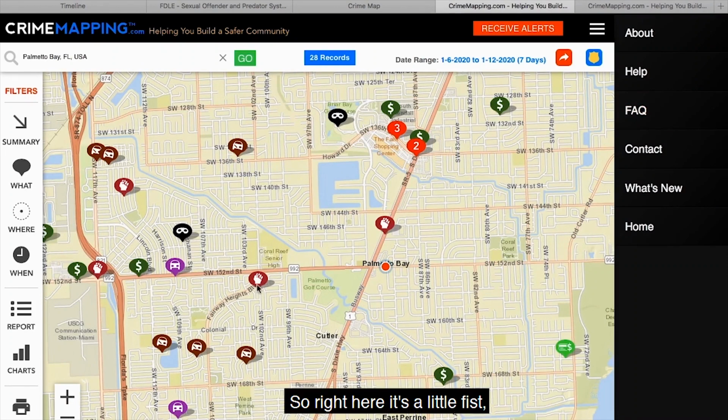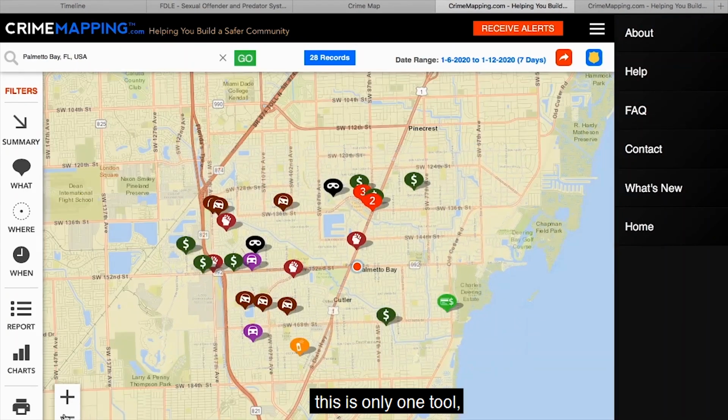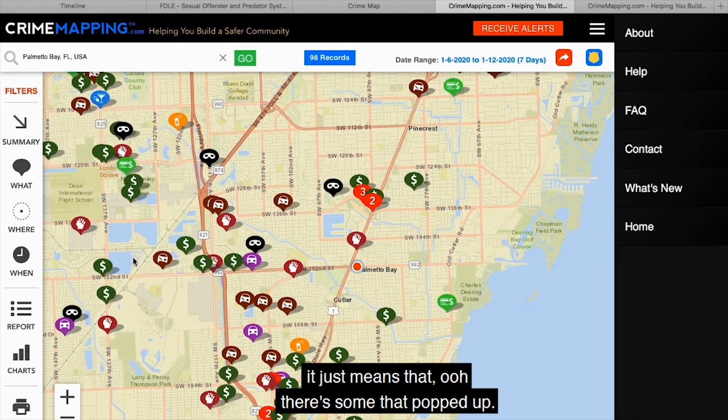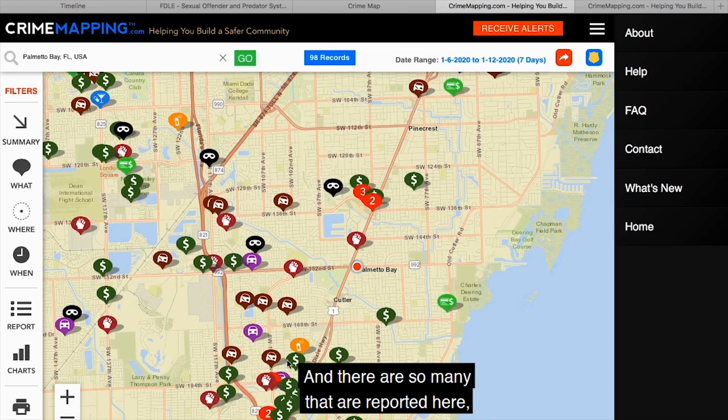Right here, that's a little fist, and that means that there was an assault reported. So once again, like I said, this is only one tool, and although there's no crimes reported here and no crimes reported here, it doesn't necessarily mean that there weren't any crimes. It just means that some popped up. Just because there's no crimes here and no crimes here, and obviously you can see that there's houses, it doesn't mean that there was no crime actually reported there, and there's so many that are reported here. But what it does mean is that maybe this village of Pinecrest didn't report to crime mapping statistics, so it's not actually showing up on this site.